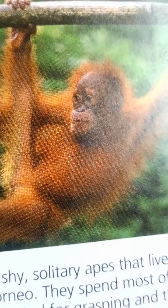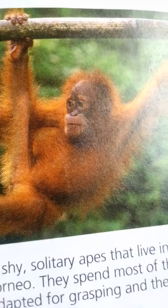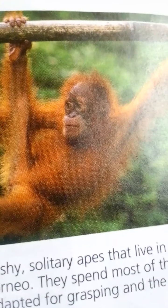Derived characters of humans. A number of characters distinguish humans from other hominids. Most obviously, humans stand upright and walk on two legs. Humans have a much larger brain than other hominids and are capable of language, symbolic thought, and the manufacture and use of complex tools. Humans also have reduced jaw bones and jaw muscles, along with a shorter digestive tract.